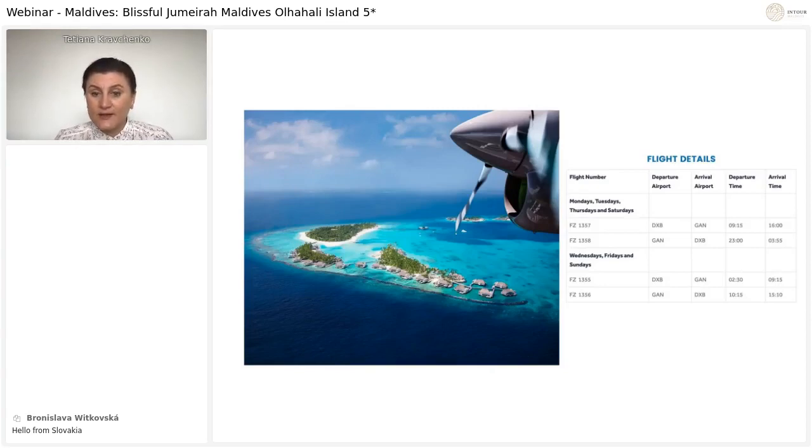Here are the flight details that I share with you, and I will also send them with our follow-up email. The flights will go on Mondays, Tuesdays, Thursdays, and Saturdays with one schedule, and on Wednesdays, Fridays, and Sundays on another schedule. But you will have these flight details, or maybe some of you already have them.